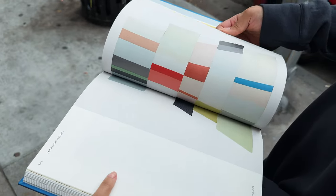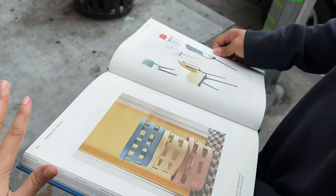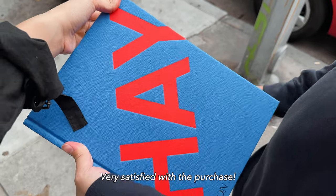So, there wasn't a sample unwrapped, so we had to sort of blind purchase it, and we were hoping for a lot of pictures and images, and this is kind of perfect.